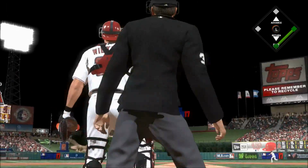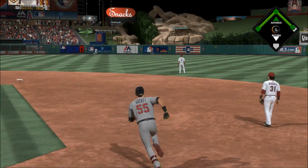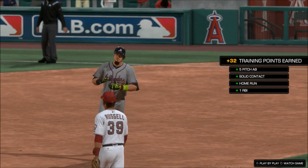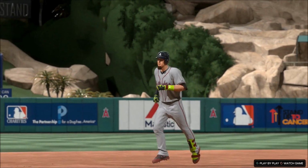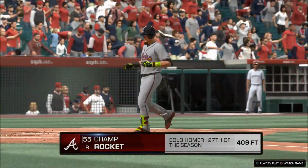A fastball either. There's a swing and a missile sent out to center field. Trout looks up. Out of here. A solo shot and they add another. So it's a solo shot to dead center. His 2nd home run of the game.